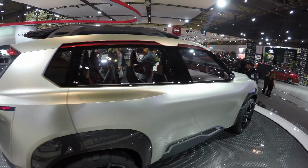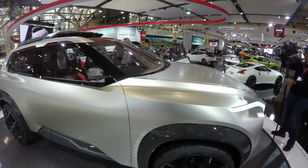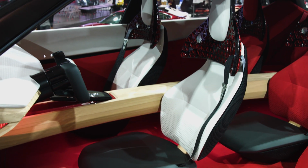You likely won't see the XMotion on the road at any point, given that it's just an experimental concept vehicle, but you could see a few of its features integrated into future Nissan vehicles, so keep your eyes peeled.